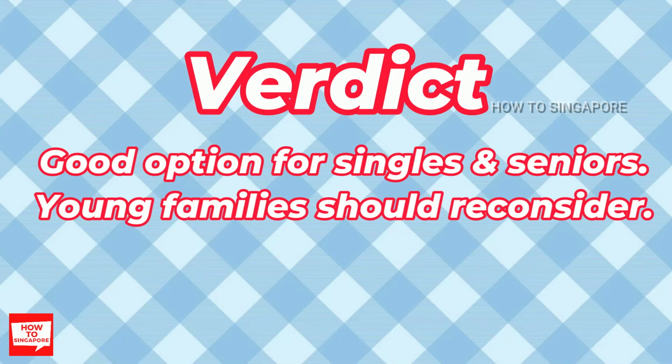All in all, I think this project is a great choice for singles and seniors as it is near the CBD area and can support outdoor lifestyle. However, young families might want to reconsider given the lack of nearby primary and secondary school options in the area.